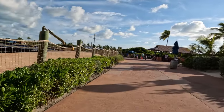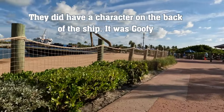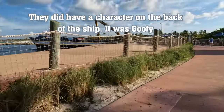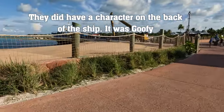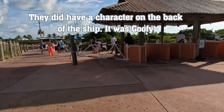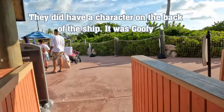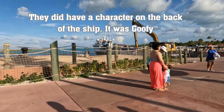Now also, oh, they don't have a character on the back of the boat. Oh, wow, they don't have one. There's no character on the back of this boat. It just says the Disney Magic. Okay, because remember, it was first built in 1998, and I guess they didn't have that idea at first, but with the other ships, they did. Good morning. Oh, actually, I take that back. They do have a character on the back of this ship.